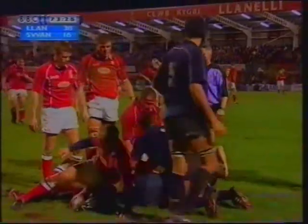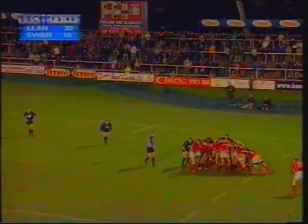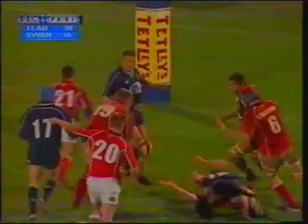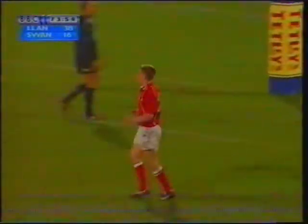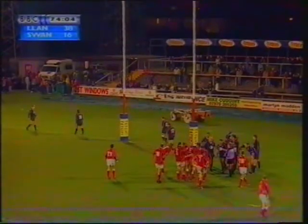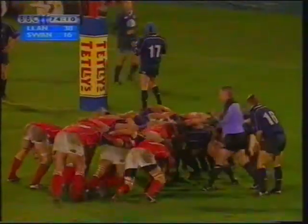Scrum down, red ball. Let's have everybody trying to stay on their feet. Red ball. Oh! Matt Cardy, who played against Ebbw Vale just before Christmas, injured, now back to full fitness. Gareth Bowen. Cardy on the scissors and got his pass into Quinnell as well, but he couldn't control it. It's very much one-way traffic at the moment. Crouching, hold, engage.